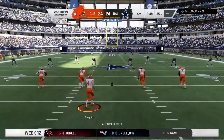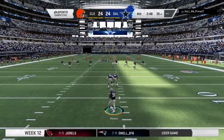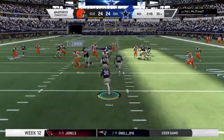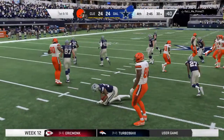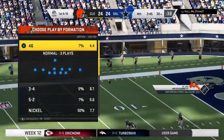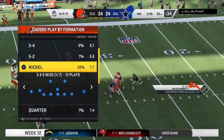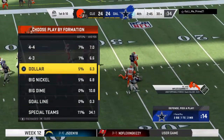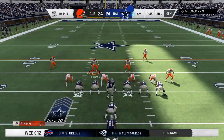Nothing separating these two sides. 24 all our score as he sends this one away. This will be fielded at the 8, and a nice return sets him up pretty good here at the 30-yard line. The Dallas offense here set to begin the drive.